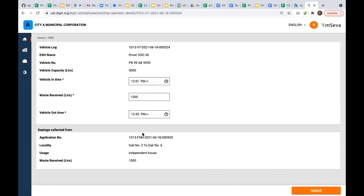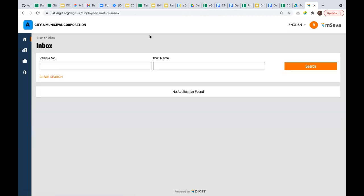And I can say what is the vehicle out time. And also he has knowledge of from where this vehicle the septage was collected. It says it's an independent house and this is an application request reference. And you submit, the vehicle log is updated successfully. And he has got lots of reports to view the information of how many transactions per day and all those stuff. So this is the entire process chain.